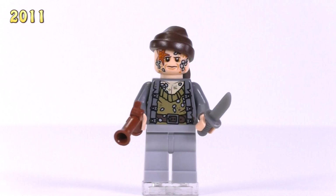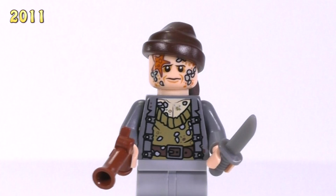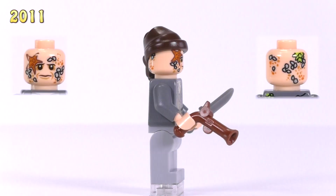Bootstrap Bill is also an exclusive fig to the set. Awesome starfish print that goes on the face. He's not nearly as cool looking as some of the other guys from the set without any crazy animalistic molds, so he rests at a solid $10.